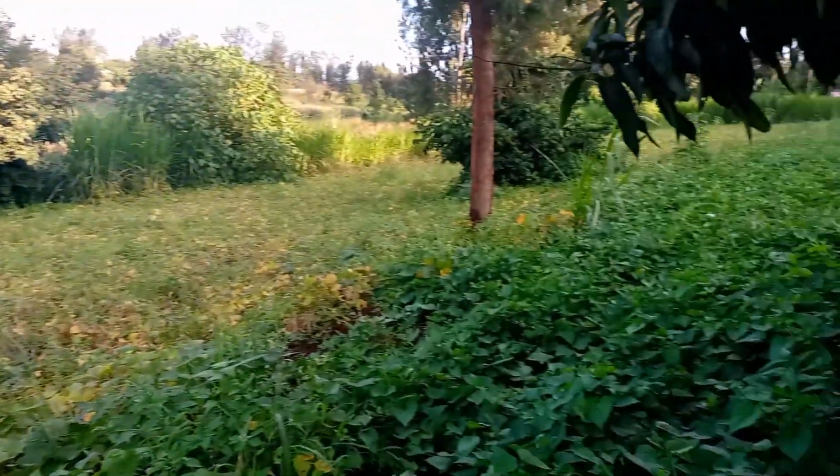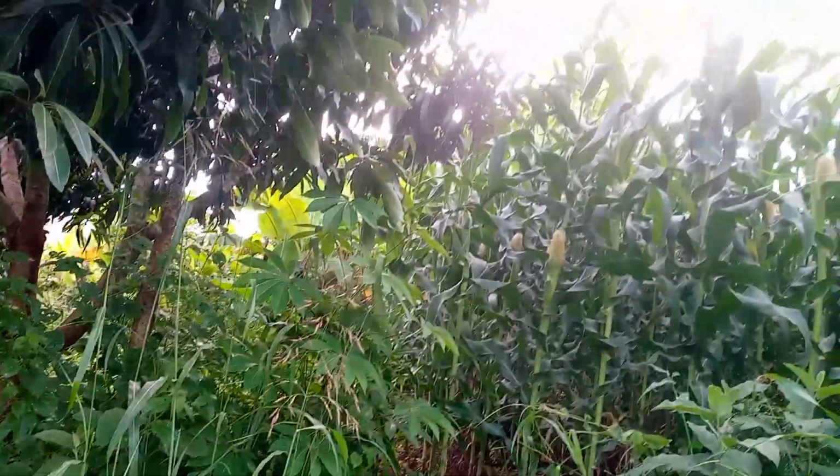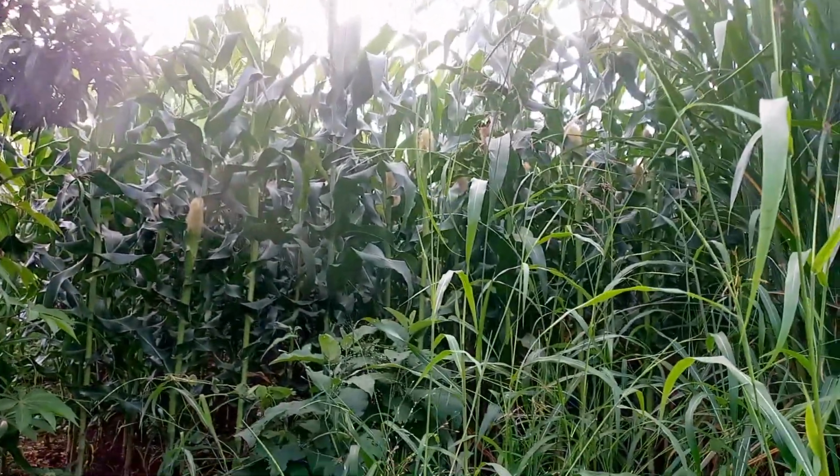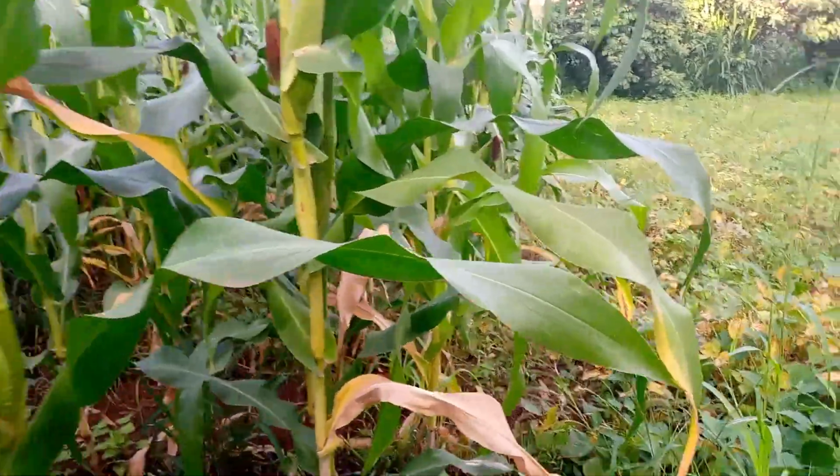Now, as you can see, those are beans. These are sweet potatoes over here, and we have a mango tree there. You know, the maize here, this season is for maize. We have a lot of them, as you can see now. And now let's go down to the river and see you on the other side.